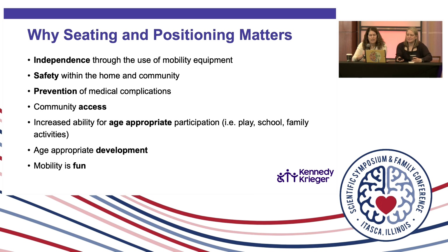So just to go over a few things that I think are important to keep in mind and why seating and positioning even matters. The idea is to use equipment to increase their independence. Again, as I was saying, it gives people a solid base to start from. So if your base is solid, then you can use your arms more effectively often, and you can be more engaged even cognitively. Good seating and positioning gives safety to the person using the equipment.